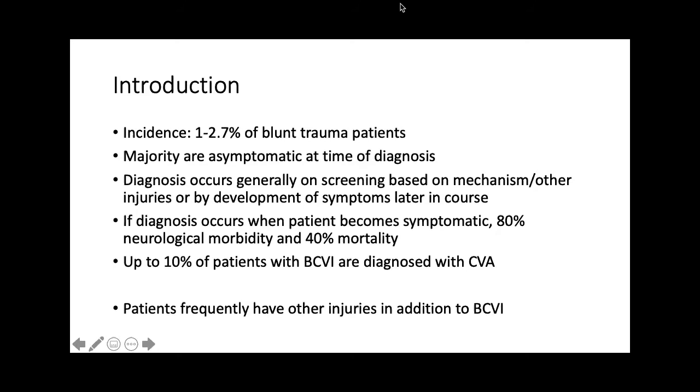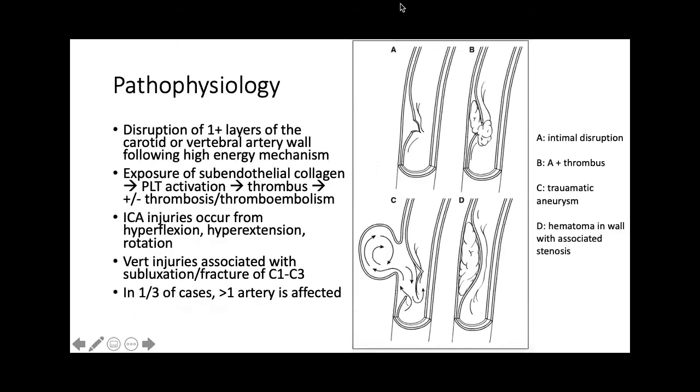And then in the context, these are often associated with a pretty substantial mechanism of injury, which goes to the last point there, in that when you're treating these and when you're thinking about treating these, you need to be mindful of other injuries that they also have. So specifically TBI concurrently presents with BCVI in a not small number of these patients. And you obviously can't treat those patients the same, at least initially. And so just being mindful of other injuries as well.